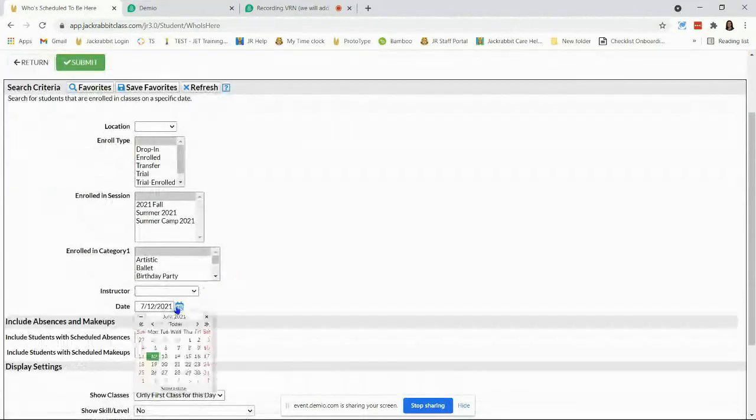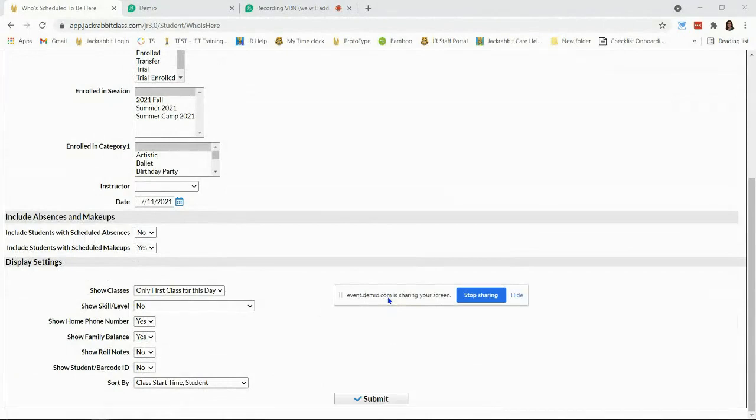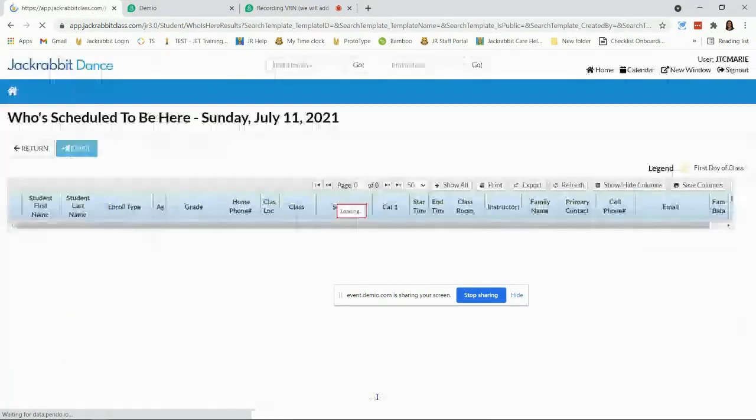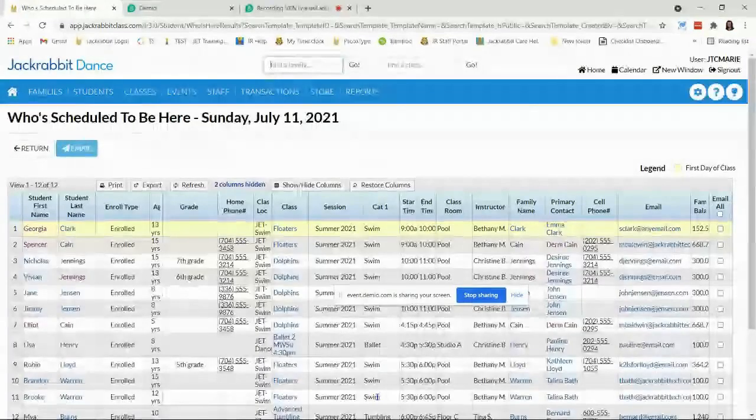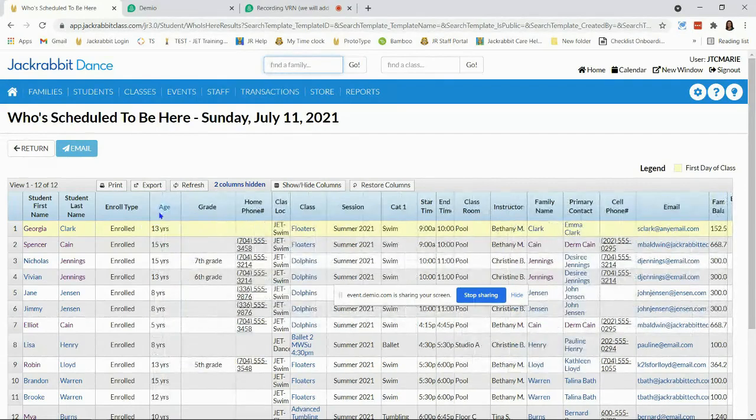And then, I'm just going to run this for another day. You will see right now as well, we have added the grade and the age. So I'll just make this a little bit bigger so you can see it. These two columns were previously not on the report, but they were asked for by a lot of our clients, so product decided to go ahead and put that in there.